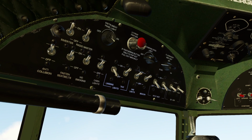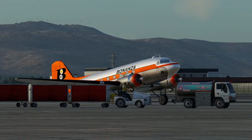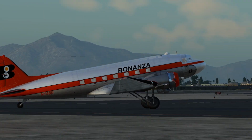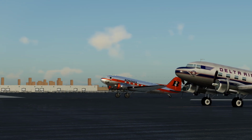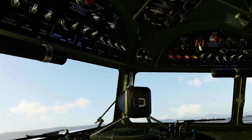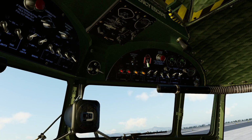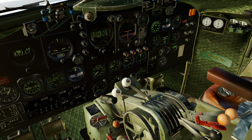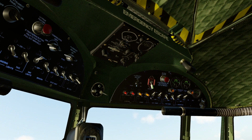Okay, pitot heat off, landing light off, anti-collision off, fuel pumps off. We stopped, parking brakes set, taxi lights off. Let's switch everything we don't need. Fuel pumps are off, this is good, generators set. And we're gonna shut down the engines. Transponder off, inverter radio master, cabin lights off, fasten seatbelt signs off, beacon light off.